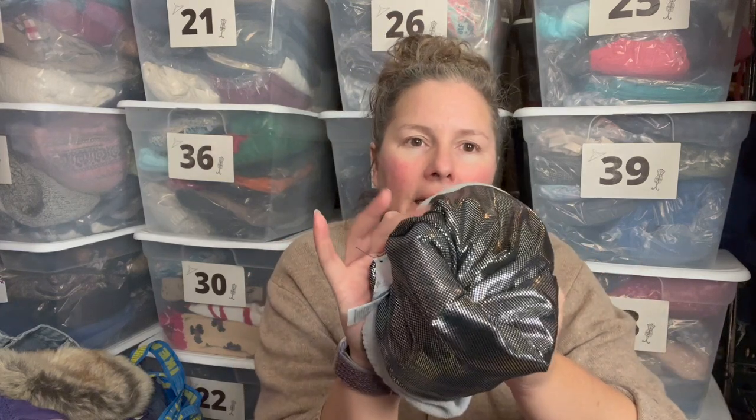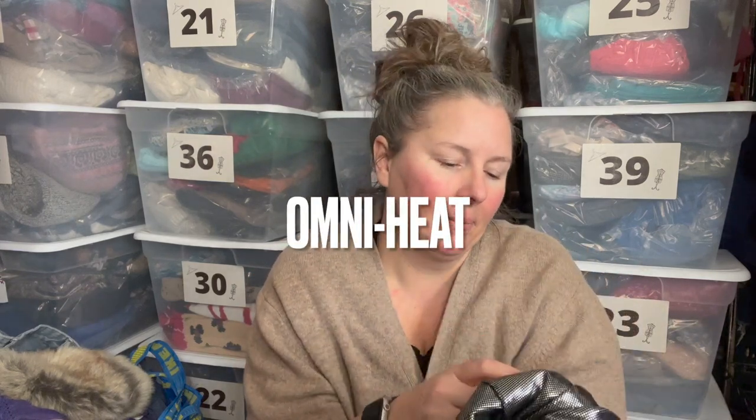So first up is this Columbia hat. It is a unisex hat with a little pom-pom on the top. It's a kind of blue slate color and white. Super cute. It's one size, and it has the heat shield, heat liner. Let's see. Does it say? It does not say. Anyway, I have a pair of leggings that have this material on the inside, and they are extremely warm.